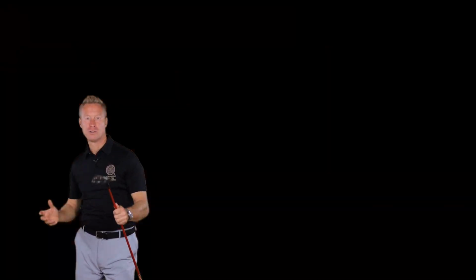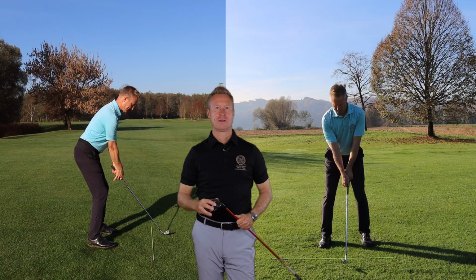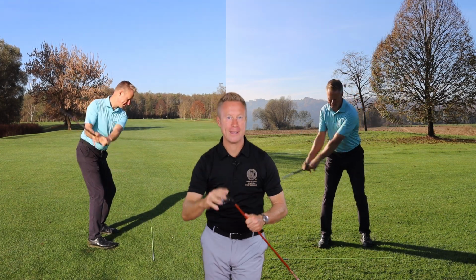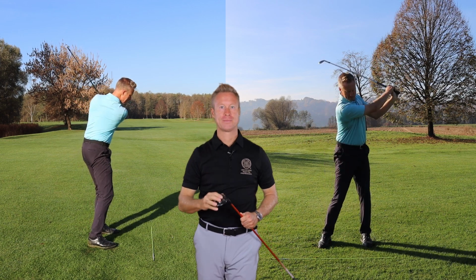Now, to give you a feel of how this works in a golf swing, take the last two fingers on both hands off the grip. Now, this will stop you from grabbing and trying to control the club head in the swing. Now, let the club head swing gently back and forth and then start to increase the speed. And feel the lag in transition being released through impact.